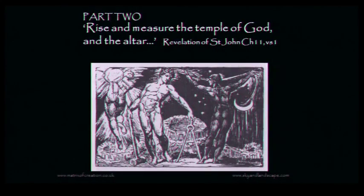And so part 2 starts to look at "Rise and measure the temple of God and the altar," the Revelation of St. John, chapter 11, verse 1. And there's a nice Blake picture.